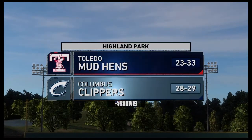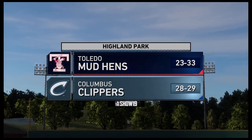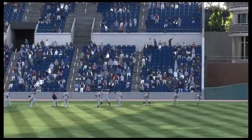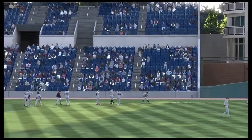Minor League Baseball is live and on the air on the show. Tonight, the 2nd of 3 to start the week between the Toledo Mud Hens and the Columbus Clippers. It's baseball on the show, and it's coming up next.